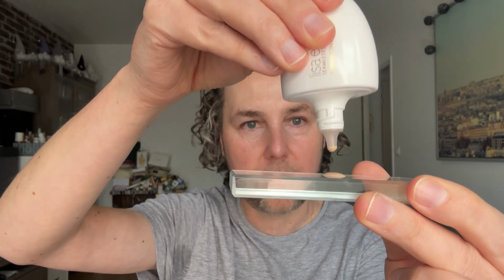Okay, good. The applicator is absolutely amazing. And let's go. 1, 2, 3, 4. And let's see how much we can squeeze out of this. And I'm going to take a clean beauty blender. This is a clean beauty blender. You have to believe me. It is clean. Anyway, I need to dry it because it's still a little bit wet. Good. And let's see.